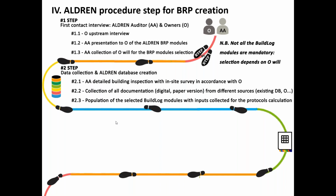The second step is more related to groundwork, to data collection from different sources and the creation of the database gathering all this rough information. So in this step, an audit has to be conducted on site in accordance with the owner. And all the documents have to be collected, both digital and paper versions, for example, plans of the building, existing studies, existing energy studies, existing energy performance certificates, and so on. Then this information could first be integrated in the BuildLog modules, mainly in the first modules.